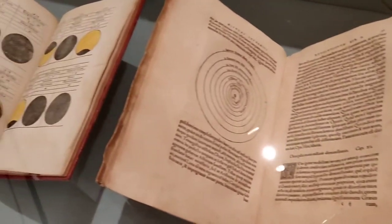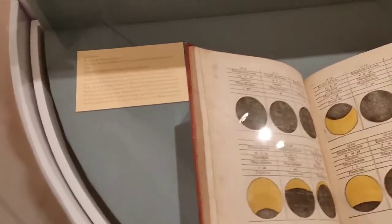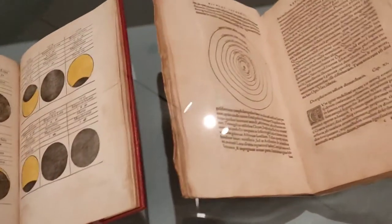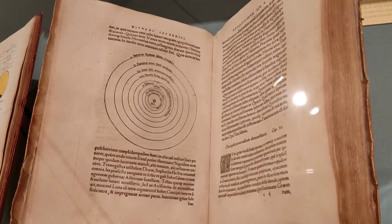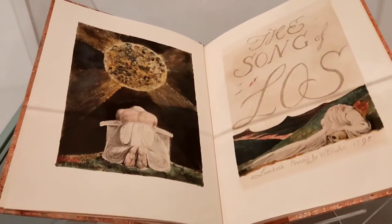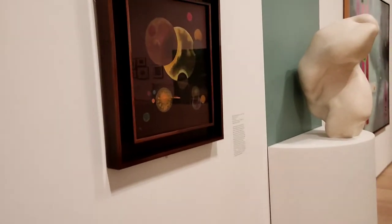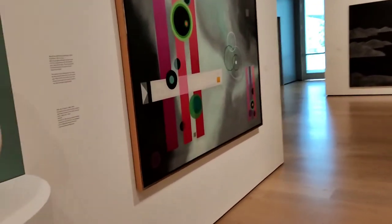If you're a fan of astrology, astronomy, and history of science, you know, enjoy this. These are moon phases in our solar system. We have someone praying to the moon. This is all about astrology, astronomy stuff. This is just abstract art.